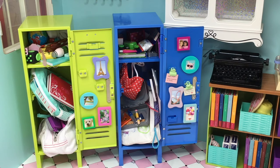So now that we've set up the miniature classroom, let's go ahead and organize and style these messy lockers. As you can see, they're quite unorganized and unclean. There's a lot of different accessories and items inside the locker, so we're going to completely organize them and style them. And in case you're wondering, the green locker belongs to Ginger and the blue locker belongs to Blair.